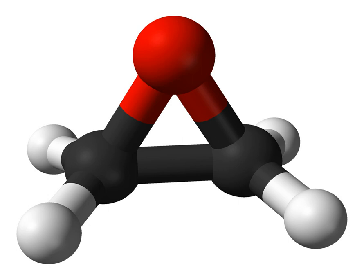Ethylene oxide, called oxirane by IUPAC, is an organic compound with the formula C2H4O. It is a cyclic ether and the simplest epoxide, a three-membered ring consisting of one oxygen atom and two carbon atoms. Ethylene oxide is a colorless and flammable gas with a faintly sweet odor.